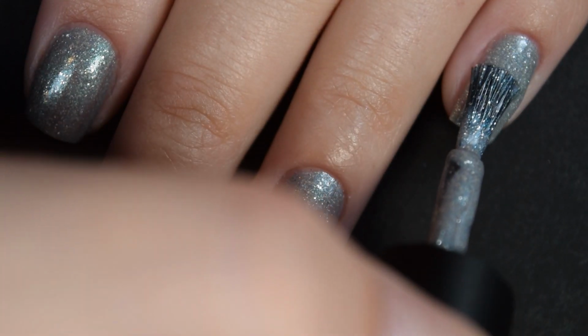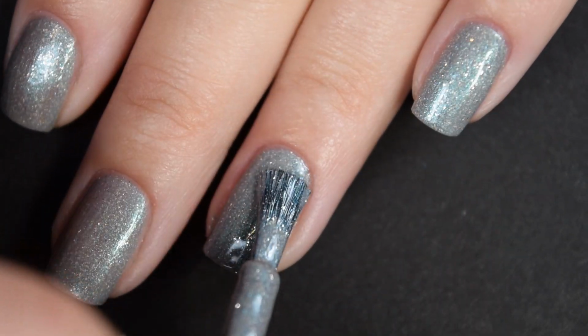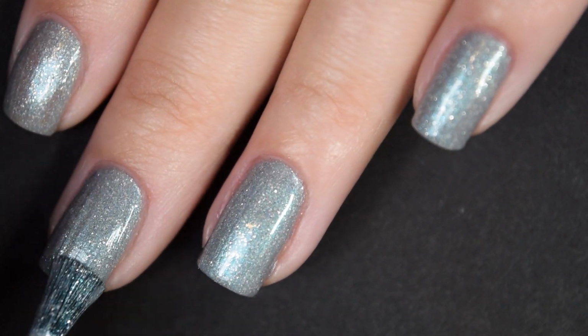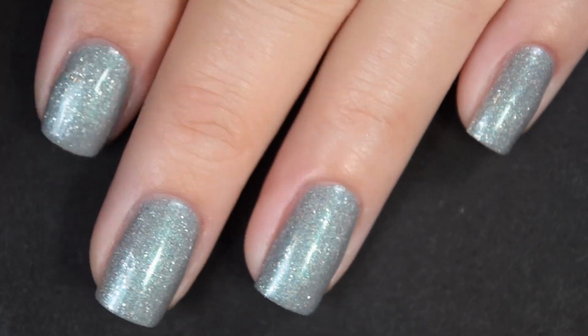So here's our second coat, and this was almost one coat, so it does cover completely in 2 coats. Those are little tiny micro glitters, so it is going to dry the slightest bit textured, and it is going to be the slightest bit difficult to remove, but nothing too bad. So there is 2 coats.